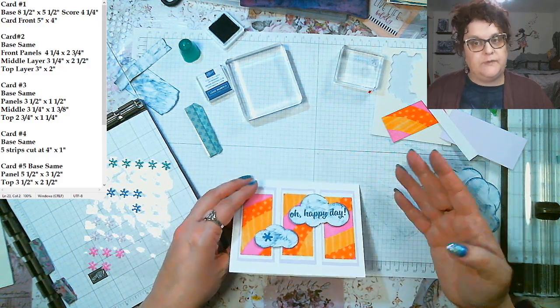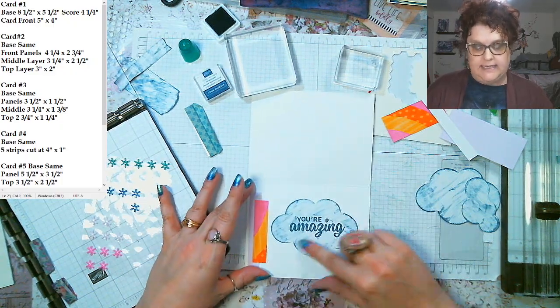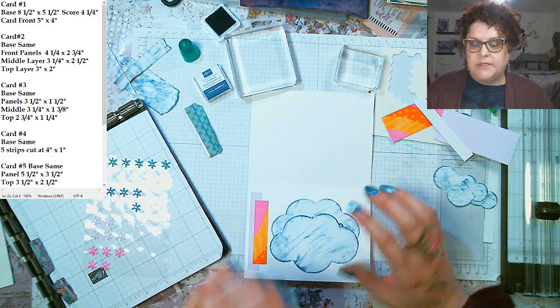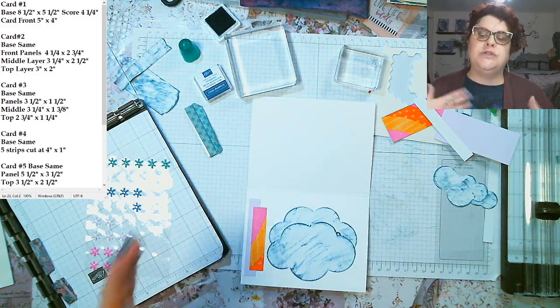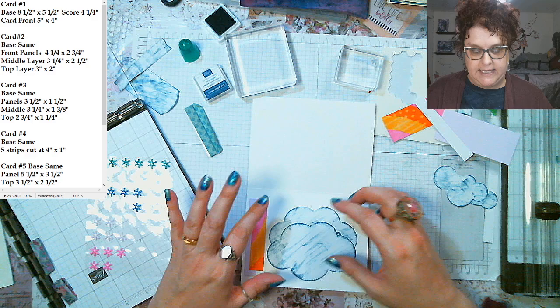Panel painting is super fun. You could use any cardstock you had. And then look what I did inside. So I once again used that cloud, and I used the leftover paper. So no paper goes to waste. Okay, no paper goes to waste at all. But that shows you, so I'm trying to show you some different ways that you can use this Paper Pumpkin and have fun with it.